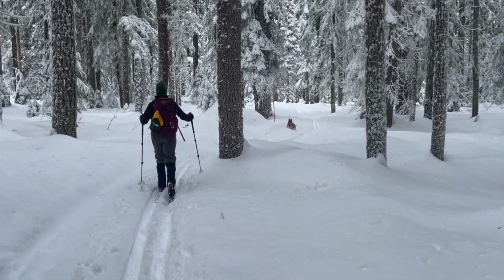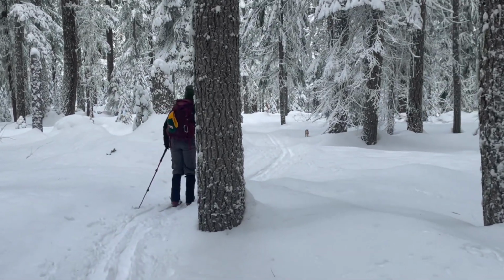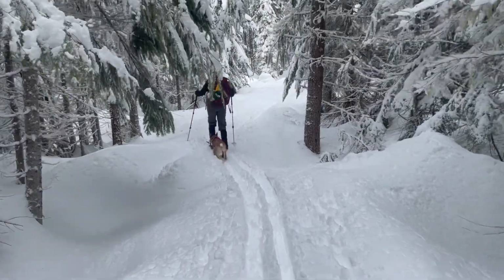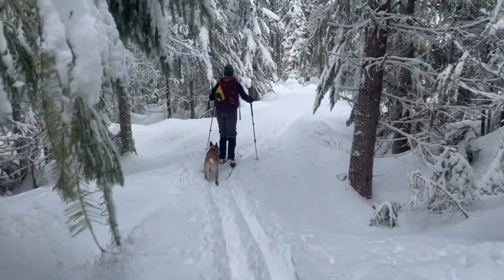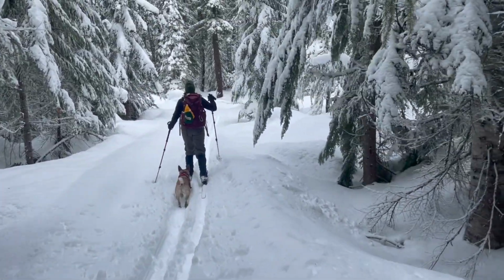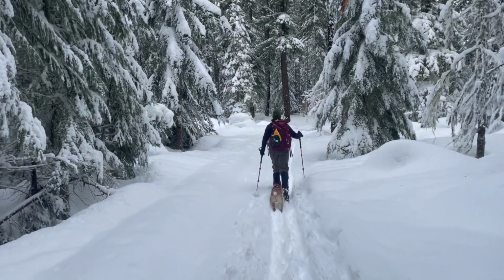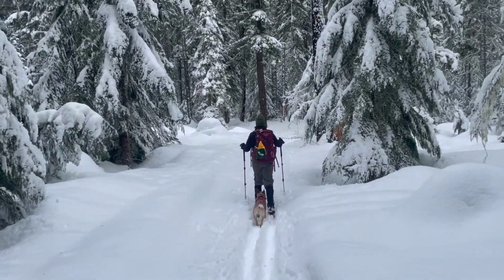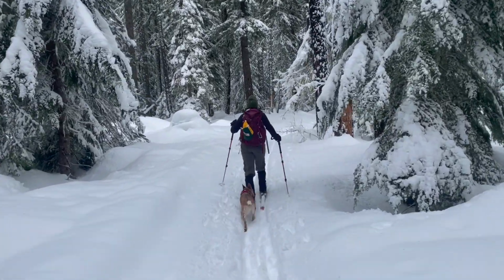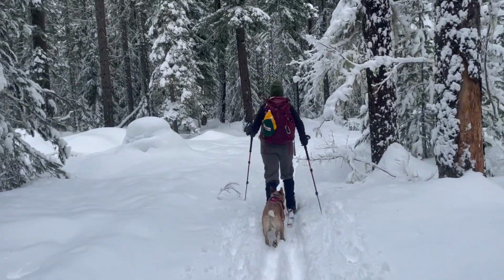And as you go on, the trail gets narrower and more interesting. And in this case, we're getting into areas where we're actually starting to break first tracks. I think the only person who had gone ahead of us was a snowshoer who was off to the left a little bit later on in this video. But you can see the little guy there keeping up with us, enjoying being out and playing in the snow.